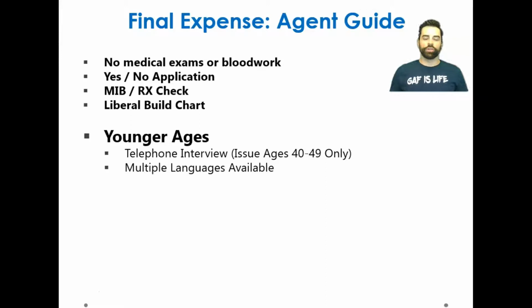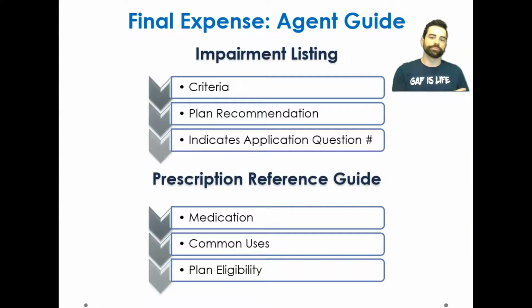There will be, for younger ages, a telephone interview if the issue age is 40 to 49 only, okay? And they do have multiple languages. Depending on different impairments, they'll look at it. They'll look at the prescription drugs. They're going to take into consideration, because they're not taking blood work, they're going to look at everything else to make sure they can give a fair offer.